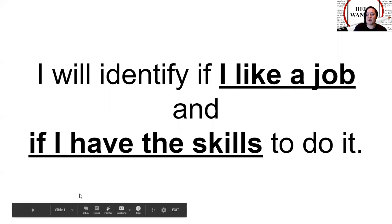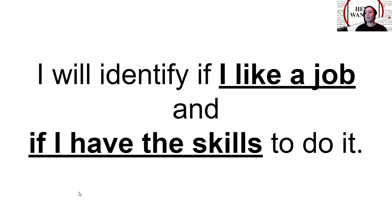So if your preferences and your skills match the jobs that we're talking about, your job is to decide if you like a job and if you have the skills to do the job. I'm going to show you that right here. Your objective for this lesson is to identify if you like a job and if you have the skills to do the job. We've talked about, and we'll talk a little bit about today, if you don't have the skills, if you can ask for help or accommodations in order to do the job.